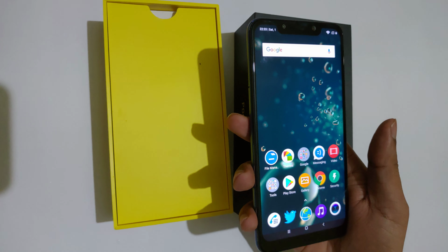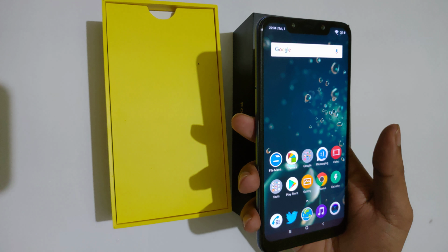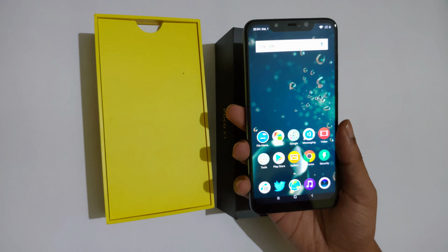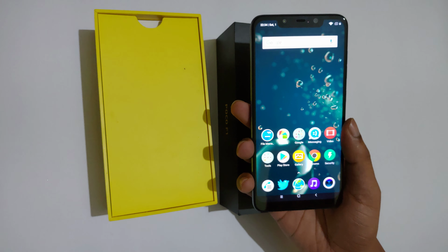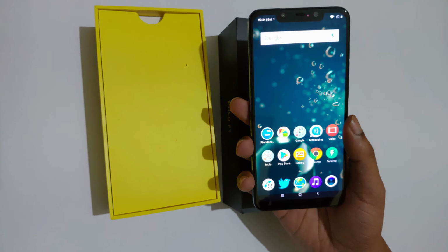So if I were to rate this phone, I would give it a 4.5 out of 5, largely due to the cost and specification of this phone. So Xiaomi with Poco F1 has hit the ball out of the park, and it will be hard for its competitors to match the cost.